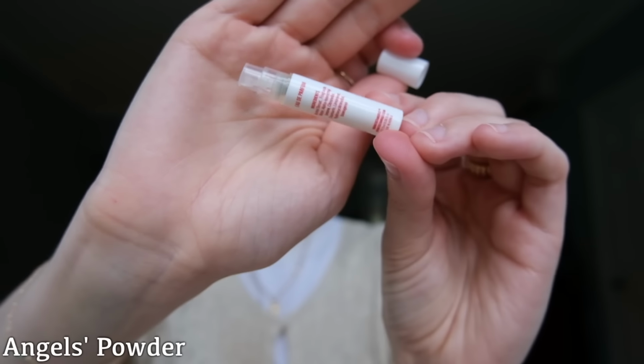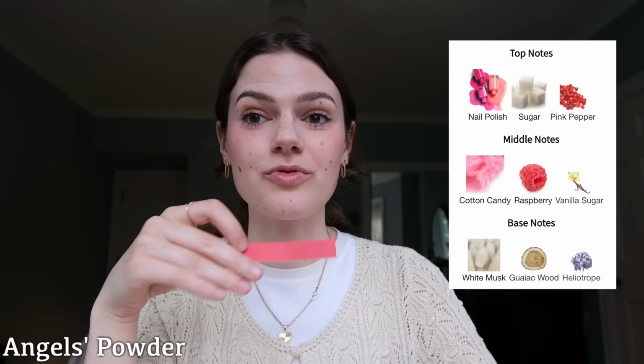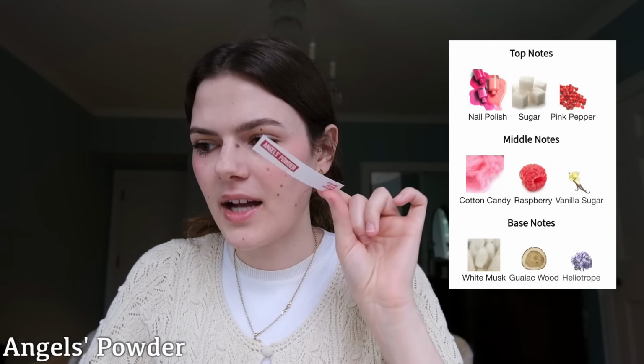It's kind of going viral online right now because it is supposed to be this Y2K fragrance with a nail polish note. And they actually have the ingredients on the back, which is kind of cool. So the notes it says are cotton candy, nail polish, and vanilla sugar. This is really interesting. It's nostalgic. It smells like something I've smelled before. Peppery. Oh my God, it smells like double bubble. That's what it smells like to me.